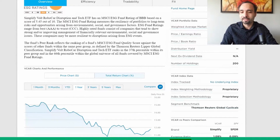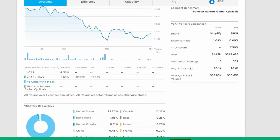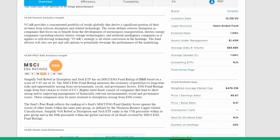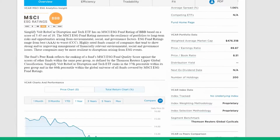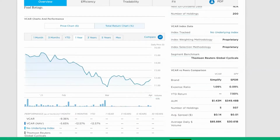And in terms of the return, it's not open that long. So you're looking at the negative 5.65% return over the past 1 month, negative 12% return over the past 3 months, and negative 12% for year to date as well. This is probably one of the ETFs that I'm least interested in, just judging based on the higher expense ratio, as well as the newer ETF being established, as well as the fact that it has a lot higher number of holdings. And look at the price to book ratio as well. It seems that you're overpaying for it, because it has a price to book ratio of 8.51, which is much higher than the other ones we talked about.